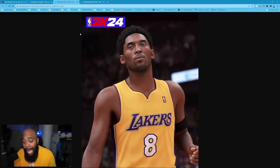Now, I don't see different body types here, and that's one big thing that a lot of people were talking about. They wanted to see different body types for players, but this doesn't look like the old school Frobe body type. This actually looks like the body type of Kobe Bryant in his later years. But the detail in the neck, the 5 o'clock shadow and all that, that's kind of crazy to me.